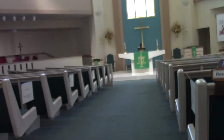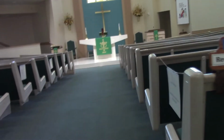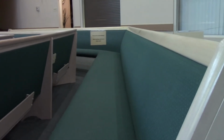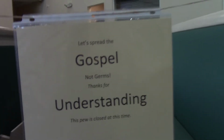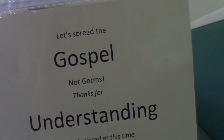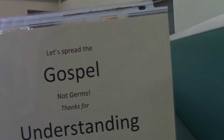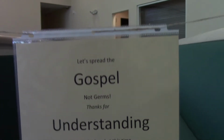And then when you go to find a seat, let's say that you like to sit on the aisle. If you do, pick one that's open. This is an open aisle. If it's not open, you're going to see a sign like this. This sign says, "Let's spread the gospel, not germs. Thanks for understanding. This pew is closed at this time."